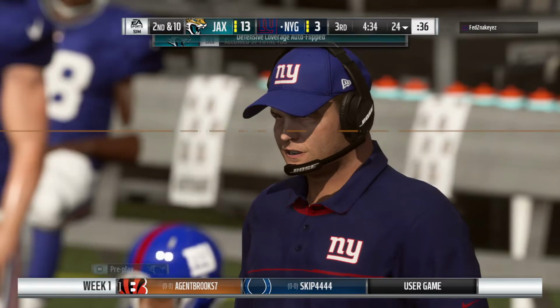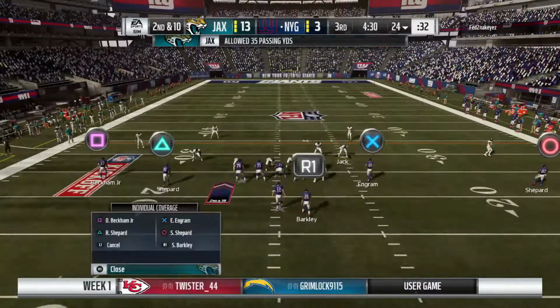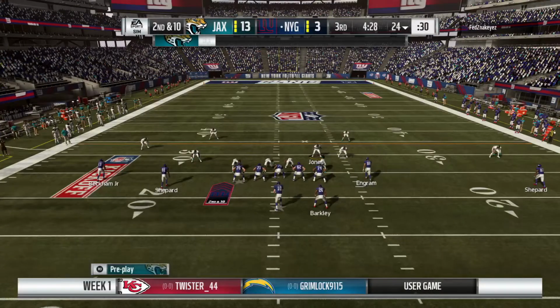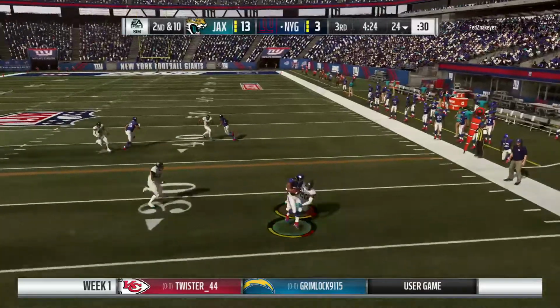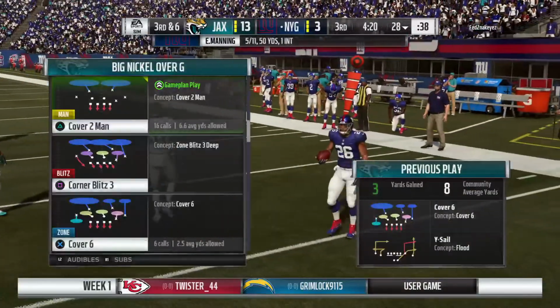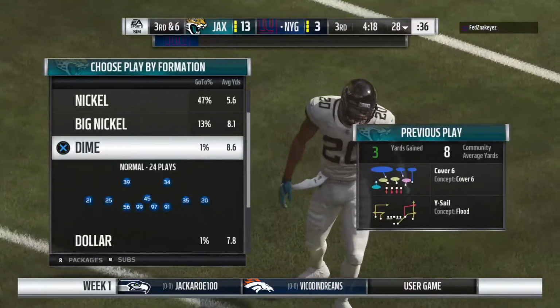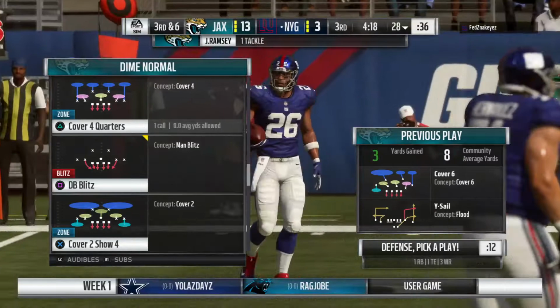No gain there on the completion. 2nd and 10. Well, that was a simple throw and catch, but even with that completion, 0 yards gained, so they're behind schedule on down and distance. I think they were hoping to get it to him. He could make a man or two miss, but that window closed quickly. And this one will go to the 28-yard line. Call it a gain of 3, and that's going to lead to a 3rd down.